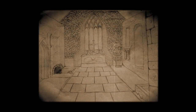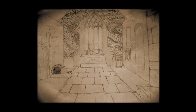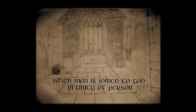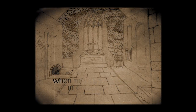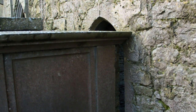Passing under the belfry tower, you are then met with the striking east window. Under it would have been the grand altar, where the conventual mass was held daily, and to the right is the double aubrey, which would have held holy water and wine during the mass. This mass was quite important to all friars, for it is when man is joined to God in unity of person, as stated in the observance rule. The sacristy is positioned to the left, presently blocked by a tomb, and is where the friars would prepare for the conventual mass each day through mental prayer.